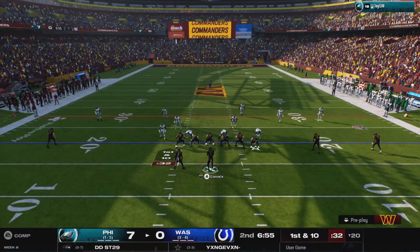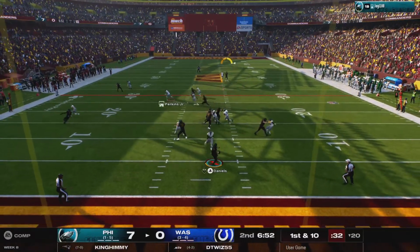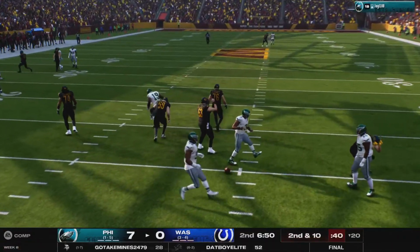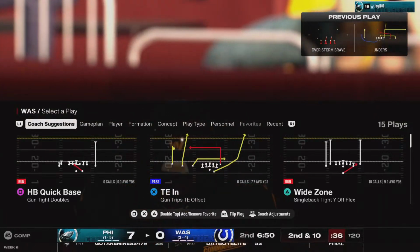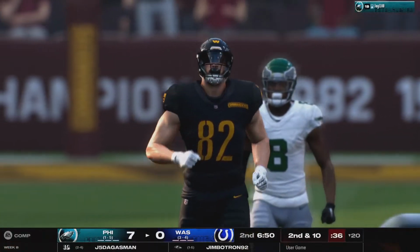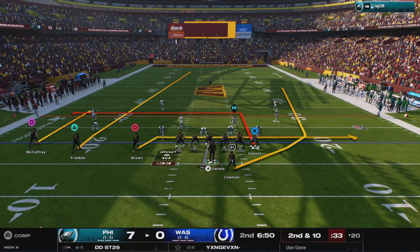1st and 10. Interception last drive doesn't deter them. They're going right back to the air. Well, the pressure nearly got to him, but still a good play defensively as that one falls incomplete. This one misses the tight end. So that brings up second down.